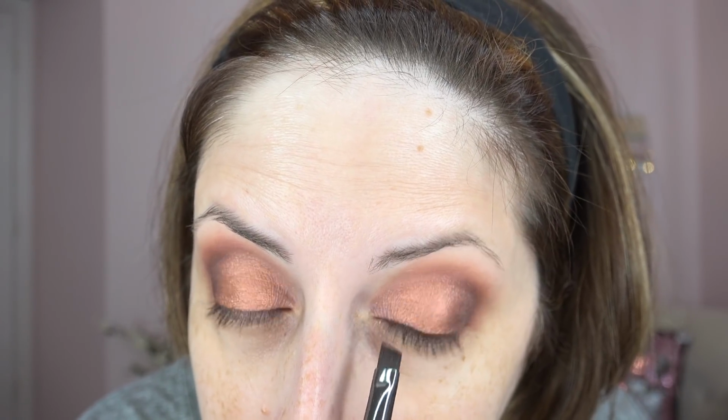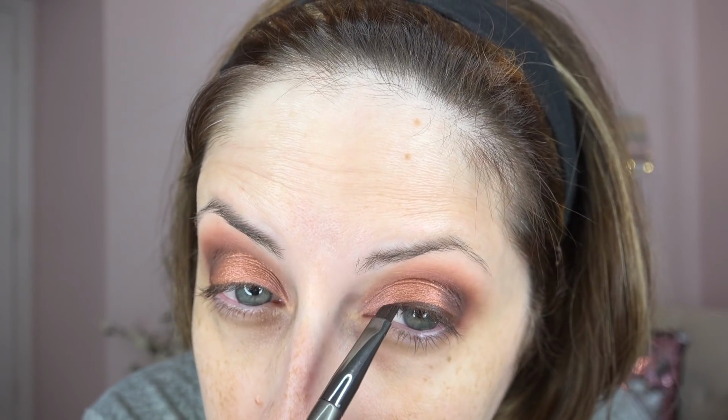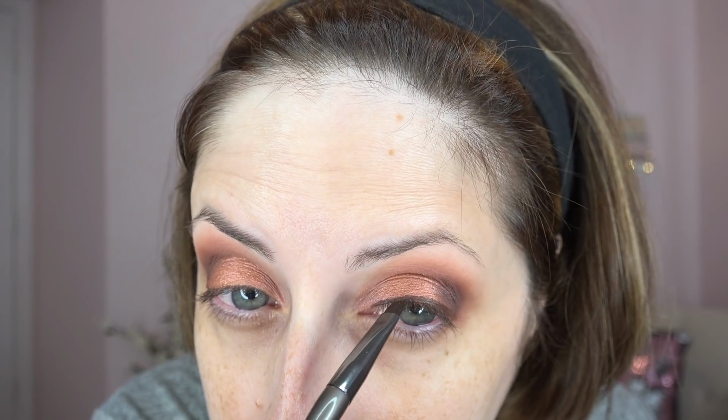I'm going to use a little of my Dose of Colors Set the Tone Cream Matte Eye Colors to line. The color I'm using is Extra Baggage. It's a dark chocolatey color. Didn't really want to do too black with this. And this is a good dark chocolate. It is well pigmented and nice and smooth.